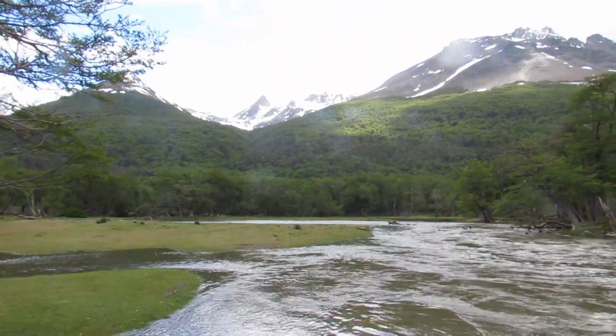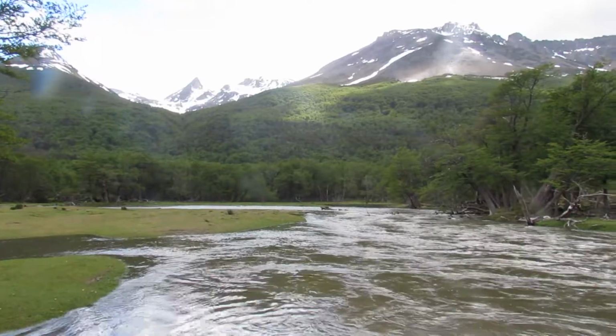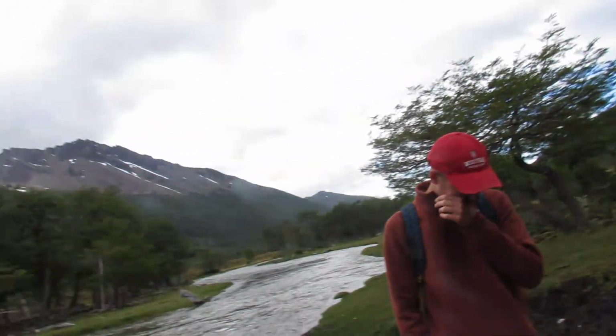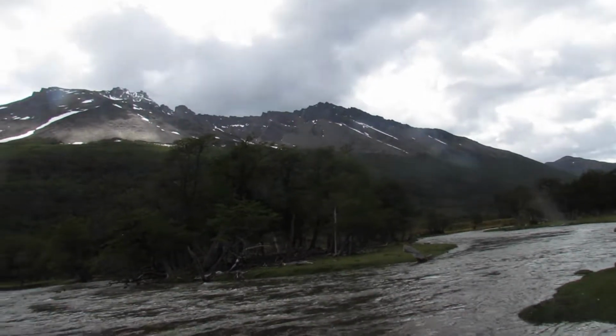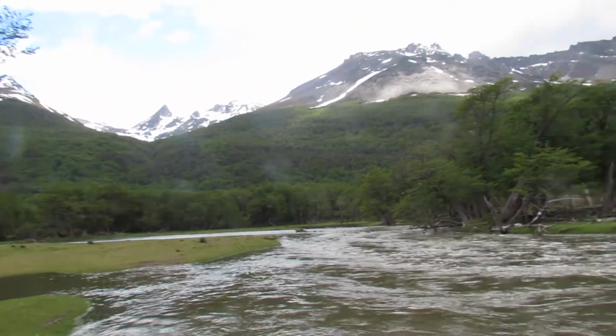Good morning. It is Wednesday, November 29th, 2017, and it is our second full day down in Ushuaia, Argentina. We are embarking on our hike for the day, which is first up to the Laguna Los Tempanos. It's a pretty difficult hike to find. We were lucky to have some local help from the guy who owns our campground, Morin.